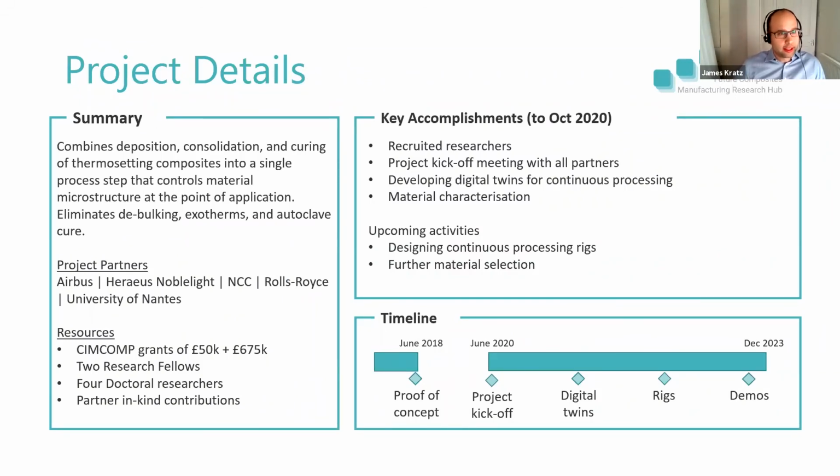So to summarize, we're trying to bring deposition, consolidation, and curing into a single manufacturing process. We're looking to eliminate debulking and exotherms and the autoclave. We've proven that it's possible on a fairly small but very thick flat laminate. And we're just starting the journey now to take this into the automated space.